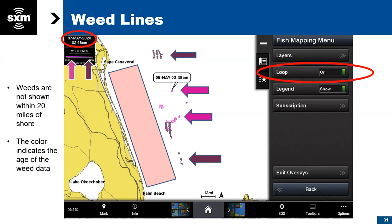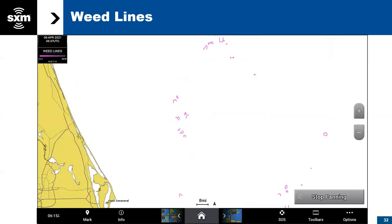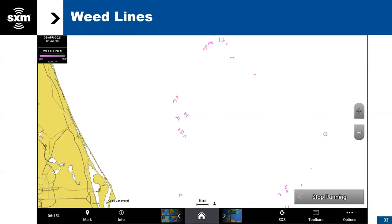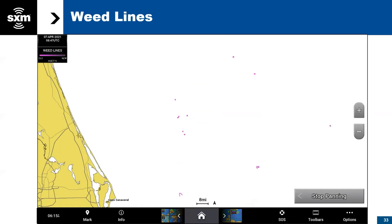So you can see the 3 days play out as a loop. If we turn the loop on, we can see the weeds moving around over the 3 day period and figure out if they're breaking up or dispersing. Another thing to know about weeds is that because this is using satellite imagery technology, cloud cover will block the image. So you may see the weeds completely disappear for a day if it's been cloudy.